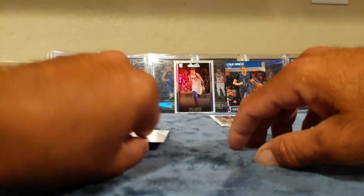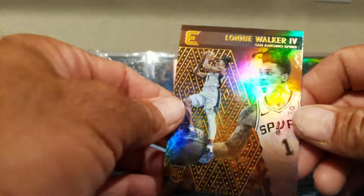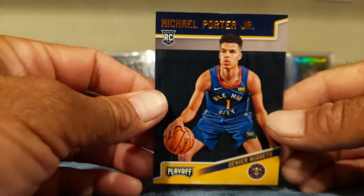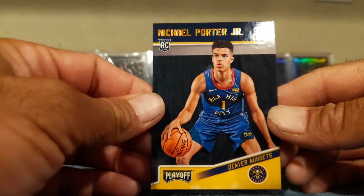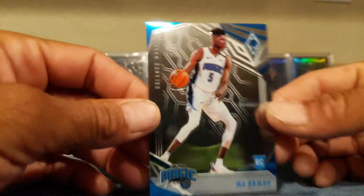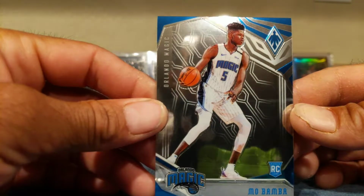And then we got a Wendell Carter Jr. at a marquee. There you got Essentials, Lonnie Walker, and that's going to be a bronze parallel. You can see that nice bronze tint. And then you got a Michael Porter Jr. out of Playoff. I love these cards. Phoenix. Mo Bamba.